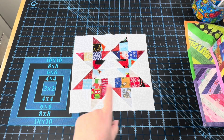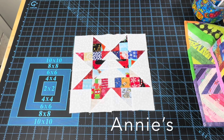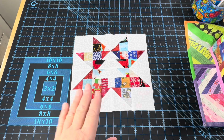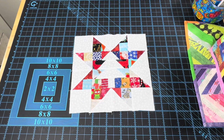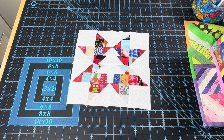You can purchase this from, is it Annie's or by Annie's? Whatever the Annie's website is. I need to really check and figure that out. I'll put it down here if I'm saying everything totally crazy. They have a pillow version where you can purchase just this pattern, or you can purchase the entire book. You can purchase the book wherever you purchase quilting books, or you can get it through Annie's website. You could possibly buy it directly from Wendy Shepherd. I'm not really sure if she does it on her blog or whatever.